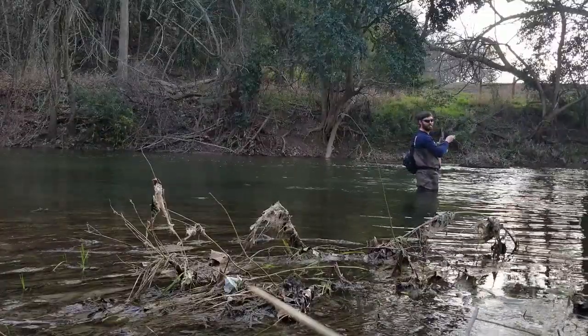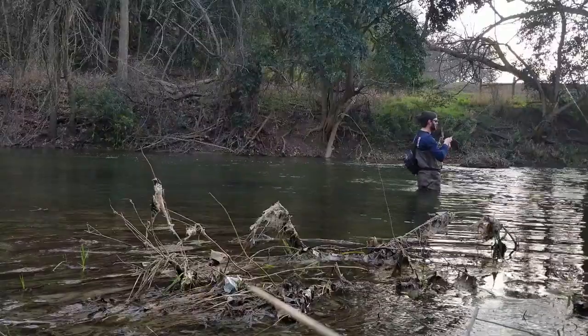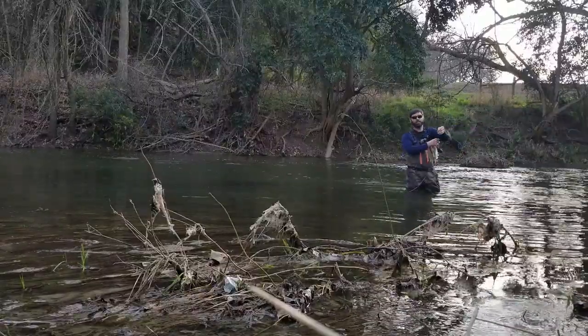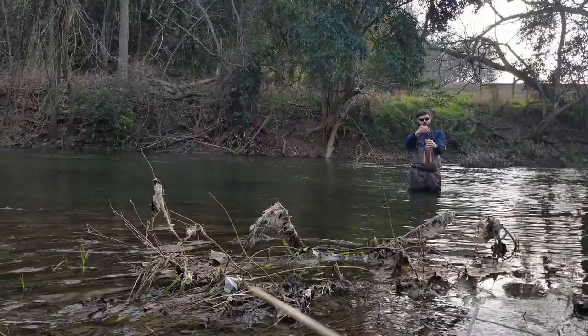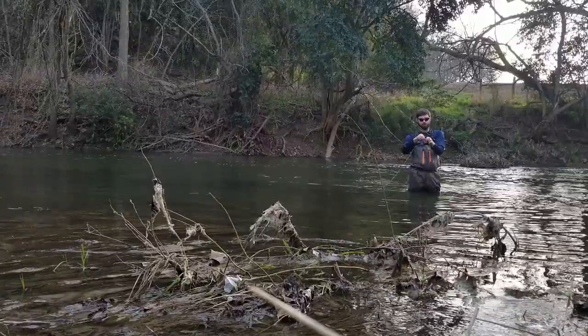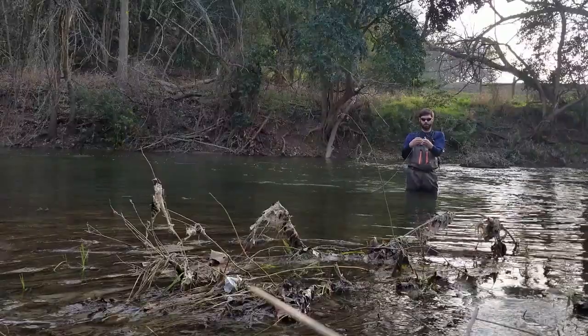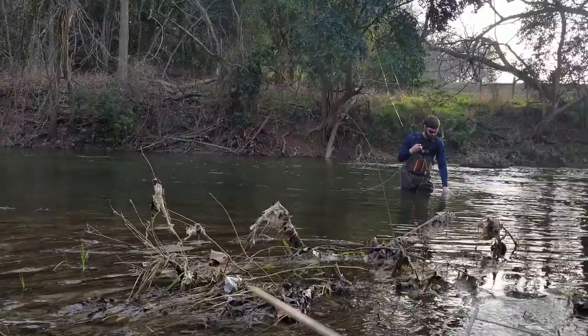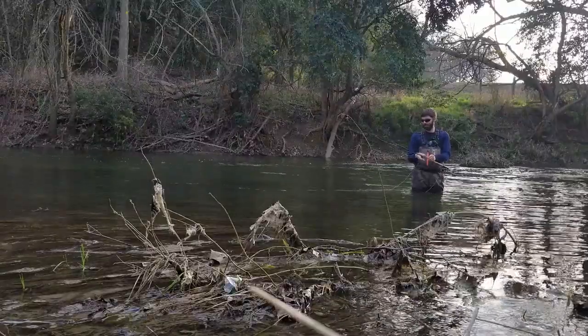Found where all the long ears are hanging out. They're all taking the dropper fly. It's got like some tumors or some kind of growth.